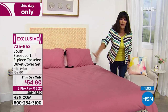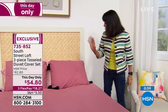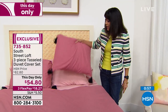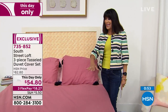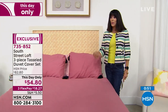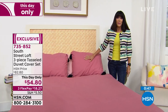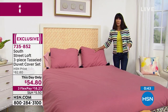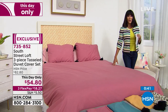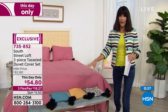I'd love to see like a black fur blanket at the bottom of this come fall, winter time. I always leave a fur blanket on my bed. I happen to love them. But you just pick up anything. You could pick up any of the different colors in a print in terms of decorating it with a throw or with a blanket. But the bottom line is you're getting a whole set today, and we're doing it for almost $30 off the regular HSN price. So definitely enjoy, stay there.